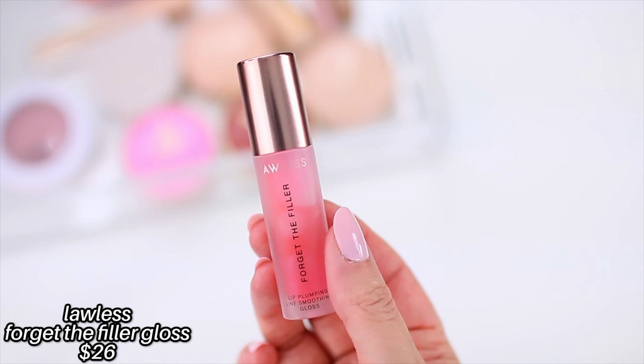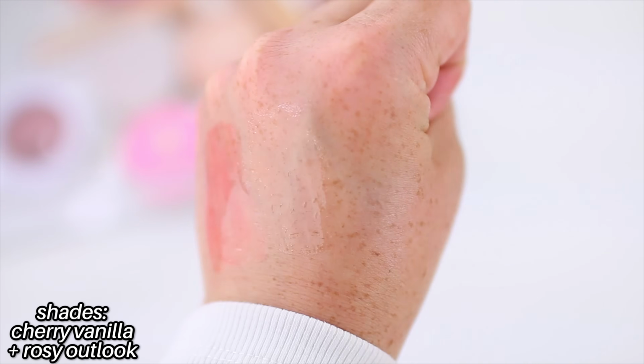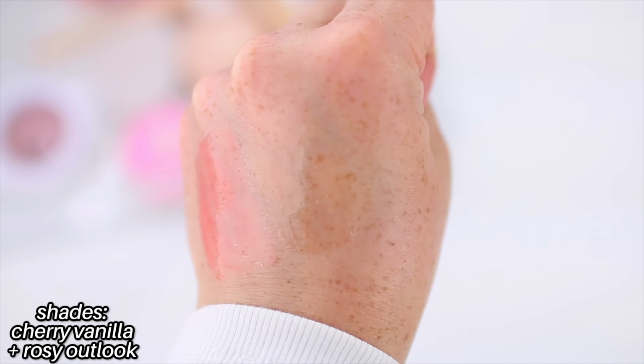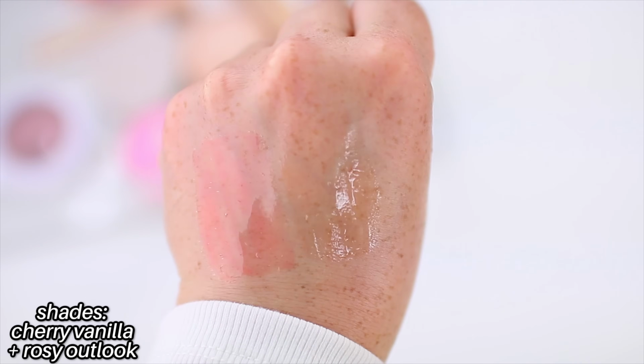It just gives your lips the most beautiful, smooth, plump, glossy finish. And I feel like it does stay in place pretty well because it is a little bit of a thicker formula. And there are so many gorgeous shades online. I will say that these are a little bit more sheer than I thought they were going to be. When I saw this online, I thought it was going to have a little bit more pigment. And I typically do like a very sheer gloss, and I find that I can use this a ton.